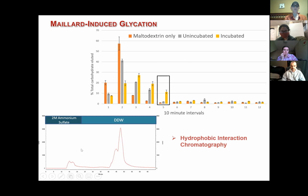So here is just showing you a chromatogram of a whey protein isolate showing that the protein comes out mostly with water. And here on the upper graph, this is showing maltodextrin that is not reacted, just free maltodextrin, showing that the maltodextrin comes out mostly with the salt. And then the mixture of a protein and a carbohydrate before incubation, showing also that the maltodextrin mostly comes out with the salt. And the incubated sample is actually showing that you see some carbohydrate coming out with the protein that you don't see when you have free maltodextrin or unincubated maltodextrin. And that's an indication of some of the carbohydrate that is actually covalently linked to your protein. So now it comes out with your protein.